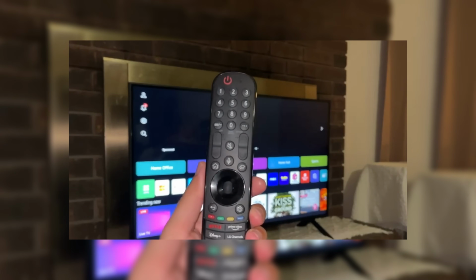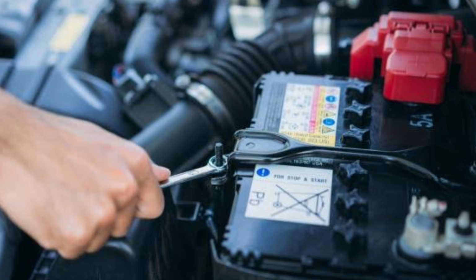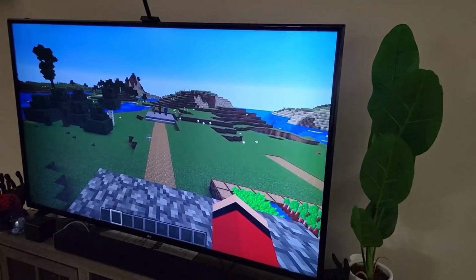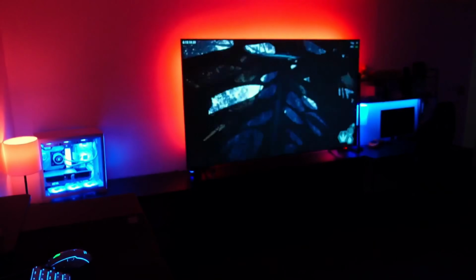The remotes are tiny. They get lost between couch cushions weekly. The batteries die at inconvenient moments, always during the movie, always on a Sunday night when nobody has spare batteries in the house.